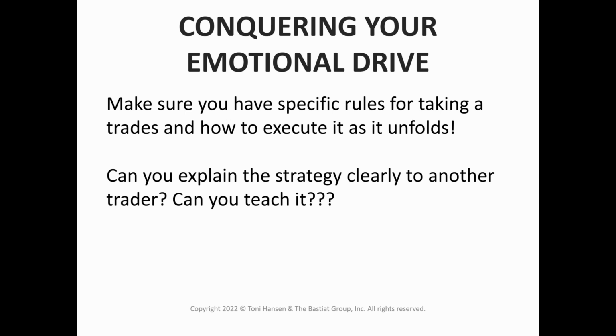But start with the basics. I always start with a core template when I'm teaching a new strategy and expand out from that template once traders grasp the basics. How many of you have English as a second language? Anyone? Or third language or fourth?